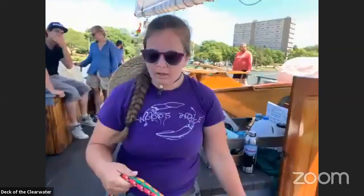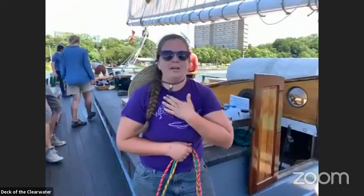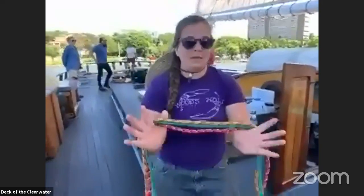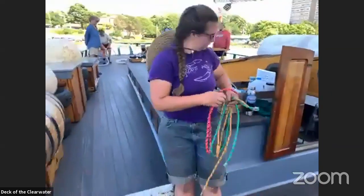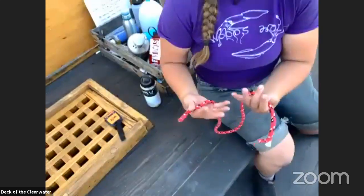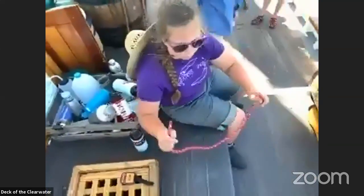Alrighty. So it's a bit windy here today. I'm sure you all can hear. I'm going to try to be as loud as I possibly can, but what I want you to focus on are my hands, because they're going to be doing the work. So I have a little rope in my hand. We call it a pet rope.